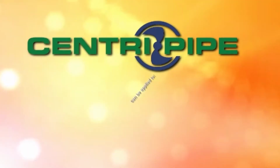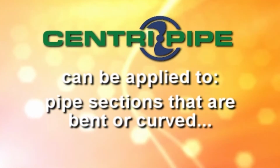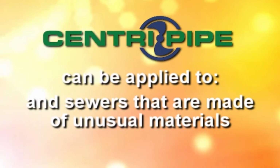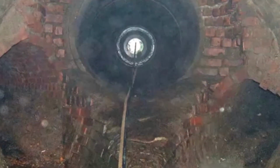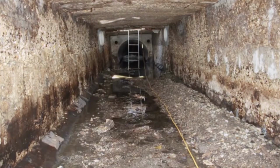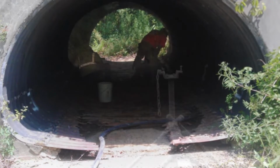CentriPipe is highly adaptable. It can be applied to elliptical pipe, pipe sections that are bent or curved, and sewers that are made of unusual materials such as multi-plate steel or brick. CentriPipe materials in the basic spin casting process are also used to structurally rehabilitate box culverts. Size, shape, depth of bury, hydraulic pressure, soil types, and conditions determine the liner's thickness.